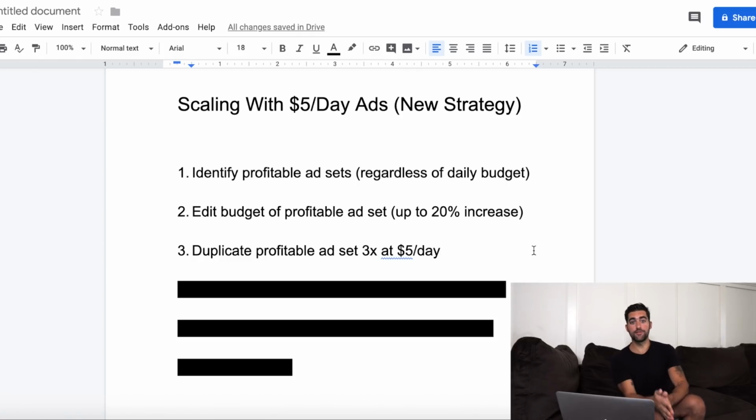I've talked in recent videos about how instead of trying to have a lot of ad sets at a very high budget, now have tons of ad sets at a lower budget. It seems like they're stabilized better, they remain profitable for a lot longer, and the cost per conversion is a lot better on those. They're actually much higher profit margin than, say, an ad set that's at, say, $30 a day. Now, this is all dependent on product price as well.